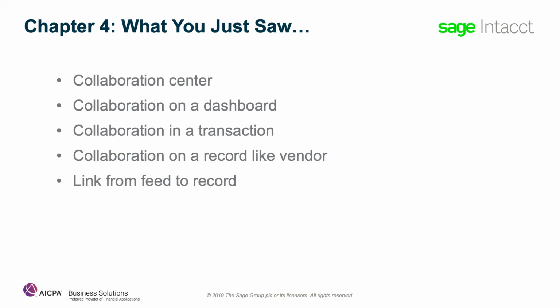In this section, we've looked at the Collaboration Center, collaborating in the context of a dashboard and a transaction or record, and how to use Collaborate to quickly jump to records needing your attention.